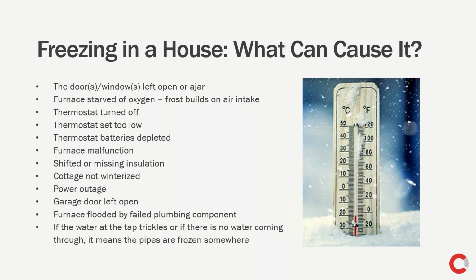There are certain buildings where pipe is running in the attic space, and over time the insulation can shift, or oftentimes the insulation is completely missing. We have seen floods in cottages which were not properly winterized.